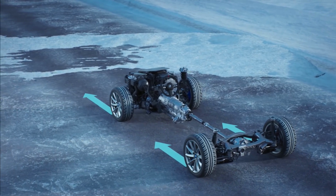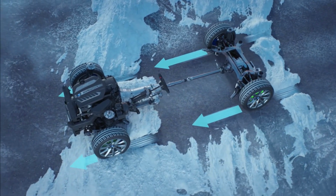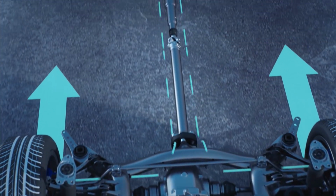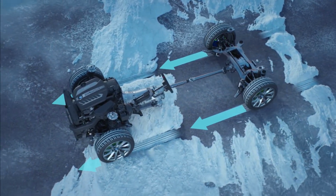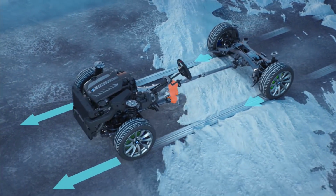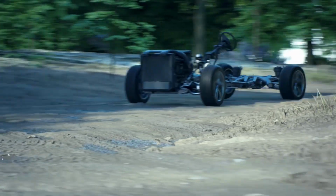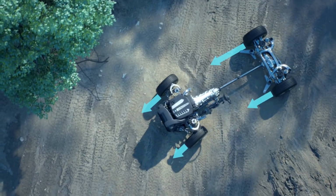xDrive uses a multi-plate clutch system instead of a viscous coupling as used in many other generic all-wheel drive cars. Output is electronically controlled using the clutch system to vary torque to the axles every 0.1 seconds, with the capability to send 100% of torque to one axle. Dynamic stability control is combined with the xDrive system to enhance the on-road capabilities by braking the inside wheels and cutting power across the axles to enhance rotation of the car.